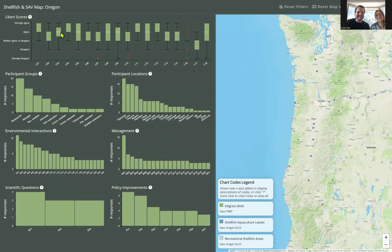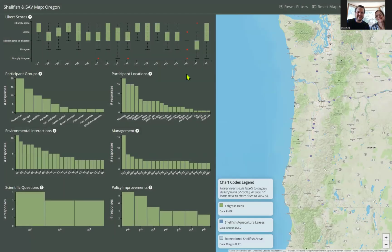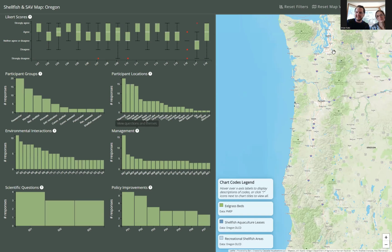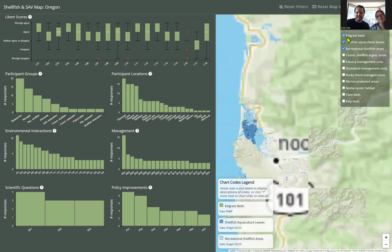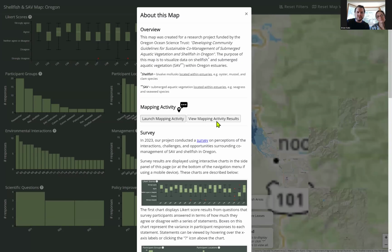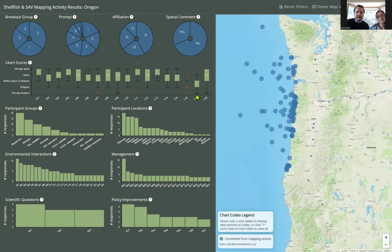They can hit the question mark test. Yes, and there's a list of all of our questions that we asked in the survey available here, as well as these coded themes. So you can click these buttons to explore that. You can also explore the spatial overlay data that we have, things like eelgrass beds, shellfish aquaculture leases, recreational shellfish areas, etc. And finally, you could view the workshop comments that we collected in breakout group activities.